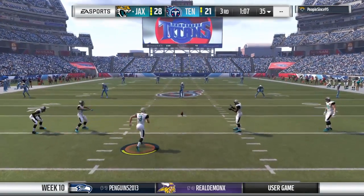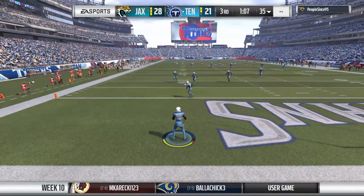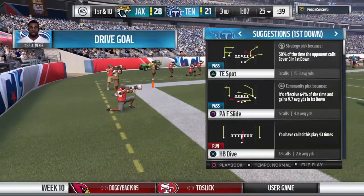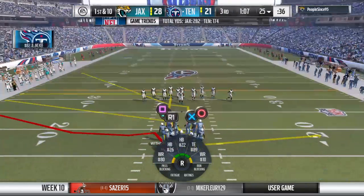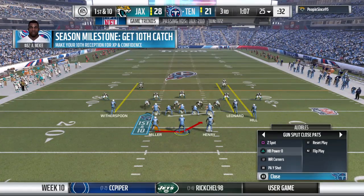Here's the Jaguar kick team now as they run up and send this one away. And that'll carry over the back line of the end zone for a touchback. Out come the Titans now. And a tight game after punting last time. See if they can get something going on this drive.